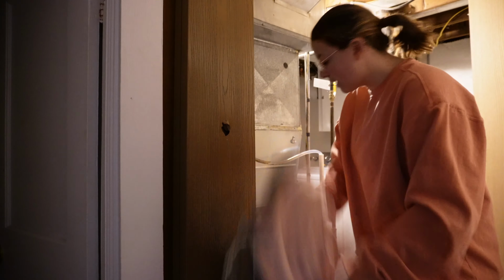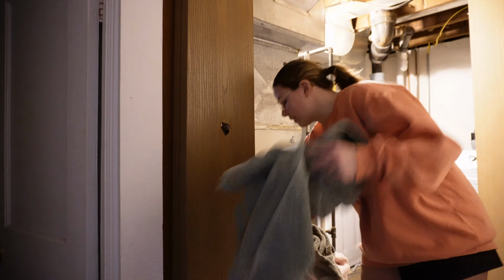These towels are clean, so I'm gonna go ahead and pop those in my basket that I use for my clothes downstairs, and we'll bring these upstairs and put them away.